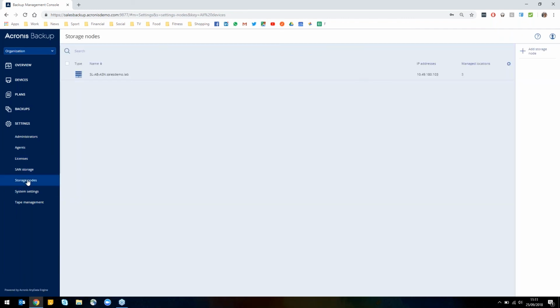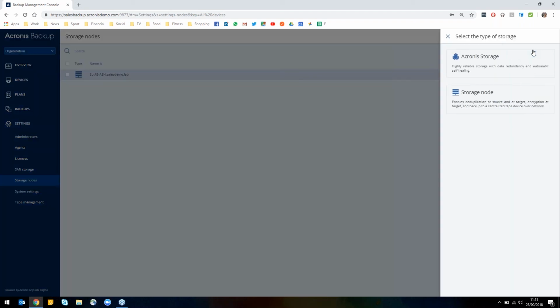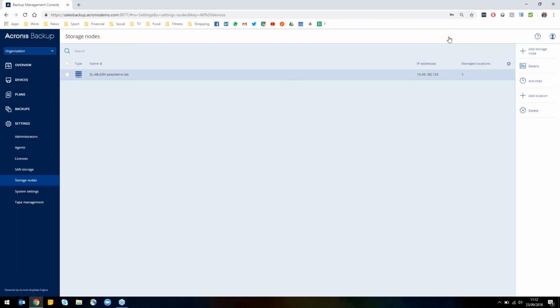And finally, obviously, you've also got storage nodes as well. And this is where you manage your storage, your Acronis storage. You can create more, you can add managed locations, and you can actually add separate nodes as well. So it will be able to give you data redundancy, automatic self-healing and such, spread over multiple geographical locations, based with as many different hardware points as you put in there.